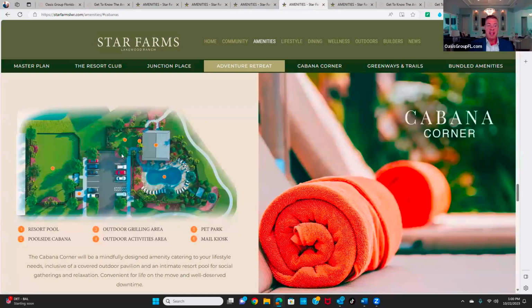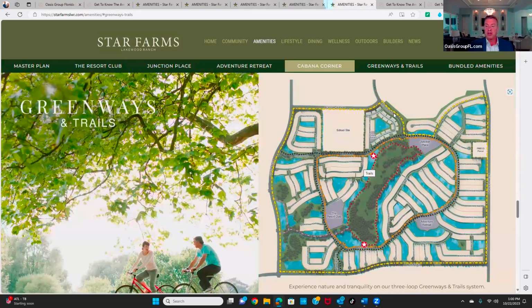And so then here is the adventure retreat. And this is going to be something that's very much smaller than the other one. And here are all the trails. And here again, if you see the yellow here, that's where the car line is going to be. I hope I explained it well enough to understand, but the trails there are great.